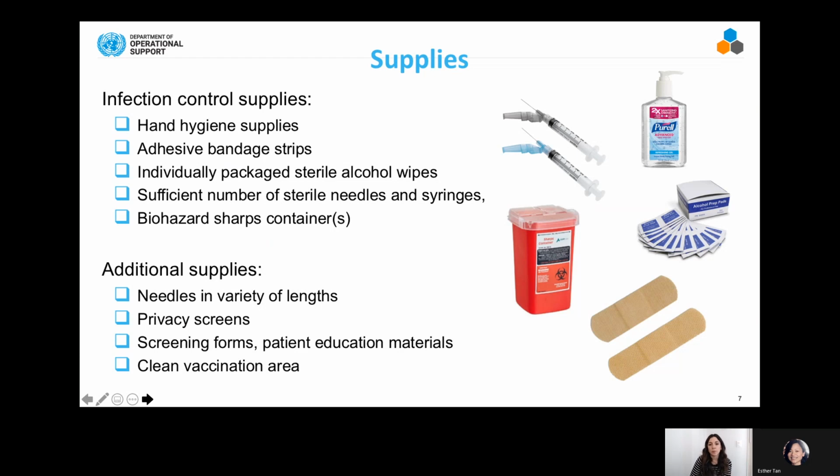You want to have a sufficient number of sterile needles and syringes. I have an example over there of the ones that automatically lock, however, those might not be available in all places. And you definitely want to have a biohazard sharps container. And again, this is so we can safely dispose of the needles and avoid needle stick injuries. Additional supplies are needles in a variety of lengths. This depends on the vaccine you're giving, if it's subcutaneous, if it's intramuscular, if you're giving to adults and children, or only adults. Make sure you have different needle sizes available.